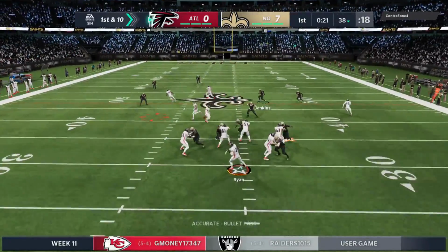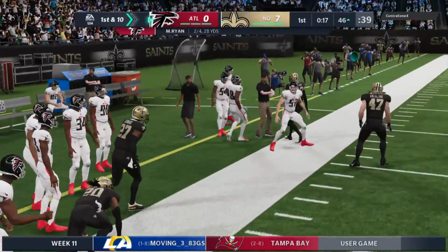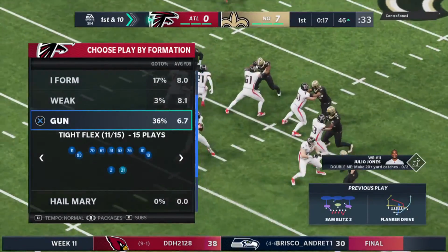On first down, Ryan. And he will find Ridley. That's complete. And he'll take this to the other side of midfield before going out of bounds. The catch and run there, good for 16 and a first. A gain of 16 yards.